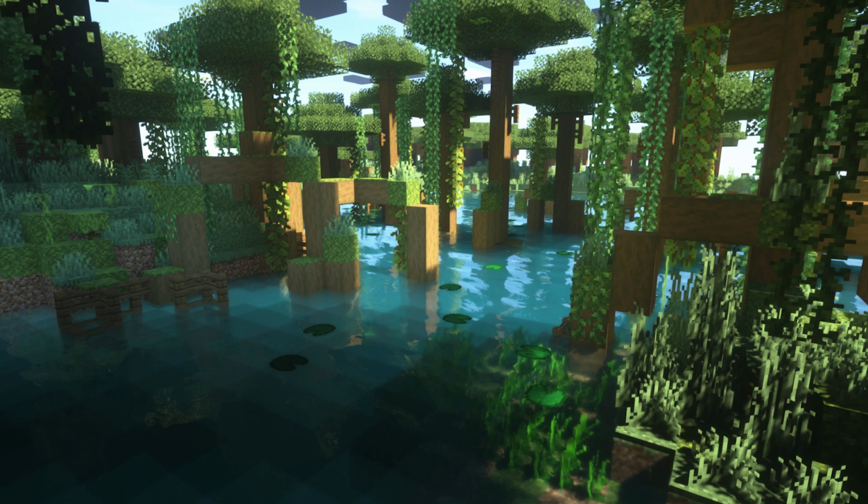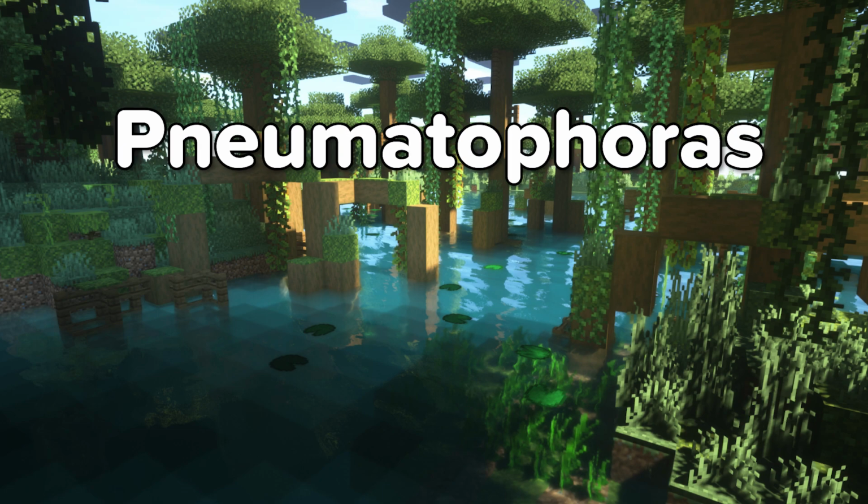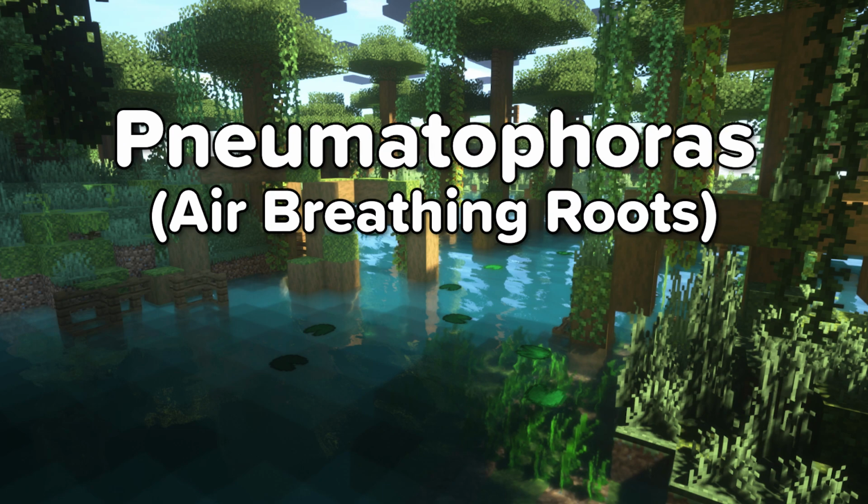Another adaptation that the black mangrove has to survive is by its root structure. By having its roots stick out of the sediment instead of growing into it, this allows the roots to breathe air directly rather than taking it in through leaves or through the ground. This is why these roots are called pneumatophores, which straight up means air-breathing roots.